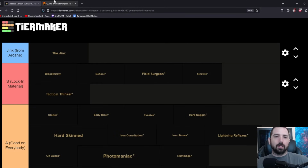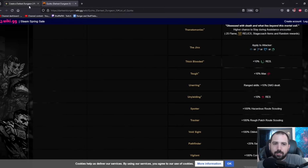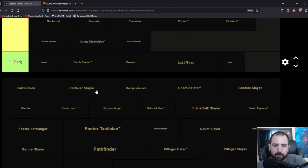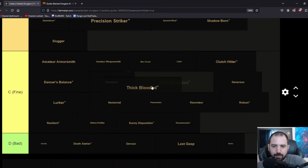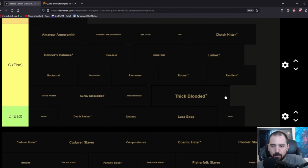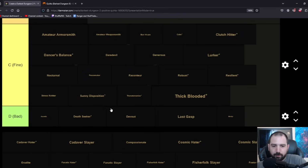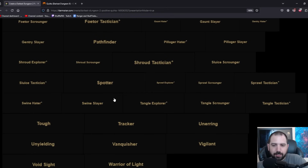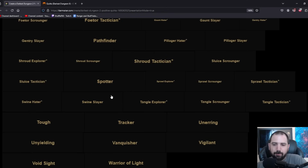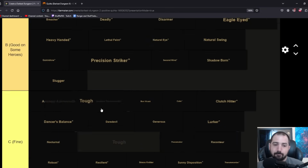There you go. Thick-blooded, 10 blight res. Not as much as Clotter. And blight's not as dangerous, or it's not as common, I should say. But it's alright. Tough, 10% max HP. This is good on pretty much anyone, because it's always at least 3 HP in the worst of cases. Maybe 2, but usually 3 or more.